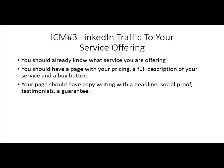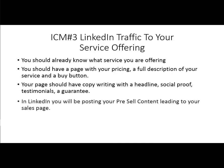What's going to happen if for some reason things don't go as planned? Now, these are the minimums you should have along with those other things: your pricing, full description of your service, and the buy button. With these things, you have enough for somebody to come to your page and make a decision about whether or not they're going to buy your services. But now there's some other things you're going to need to do in order to make LinkedIn work for you.